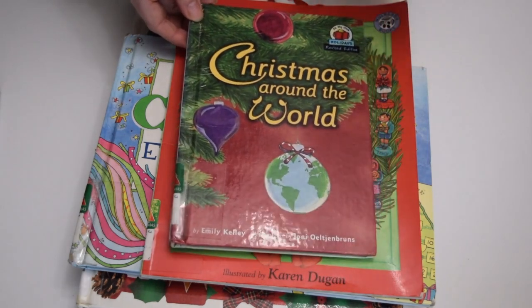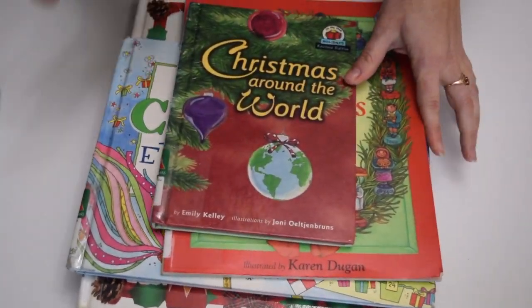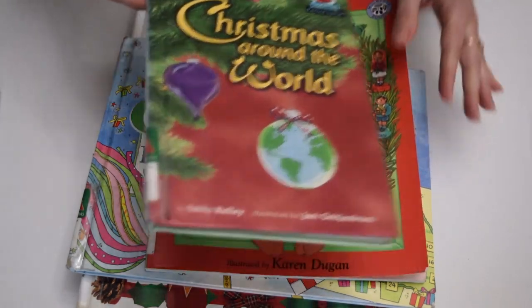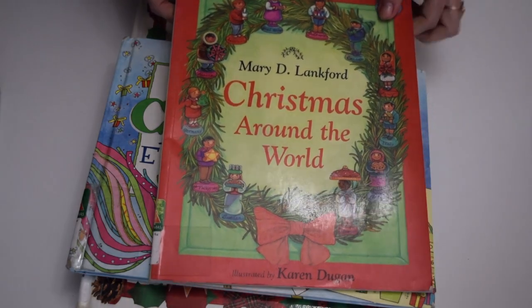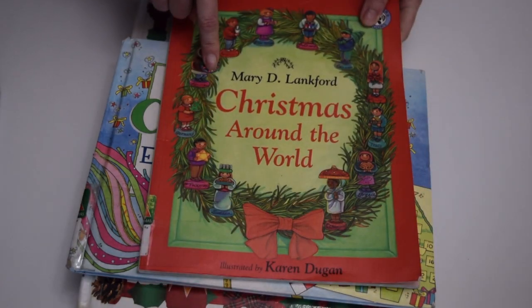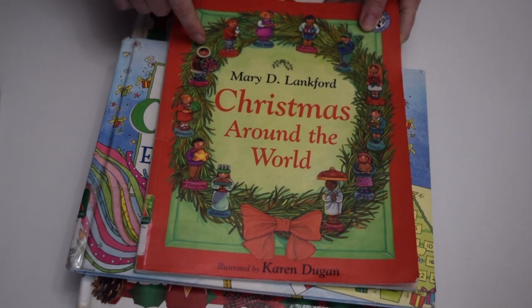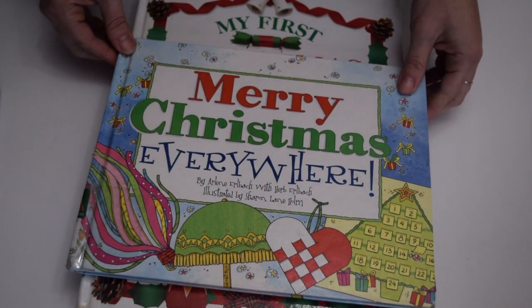So the resources that we have, and some of these, the countries will overlap a little bit, but these were the things that I pulled for history. We have Christmas Around the World, and again, another Christmas Around the World. There is another one like this. It is Christmas Around the USA, and next year when we do American history, I'm debating doing that one instead. We have Merry Christmas Everywhere.